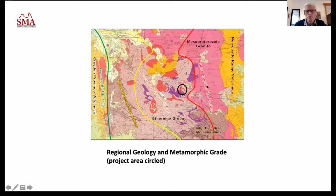The other interesting thing to note right now is that we are in a metamorphic area which goes from upper greenschist facies, lower amphibolite. We're over here in about middle amphibolite through to upper amphibolite, and down more in these areas down here we get up to granulite facies.